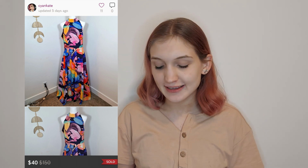It took a month and a half to sell, and the reason I picked up this dress was because it was just so beautiful and it was maxi length and it was in kind of a mid-size, super flowy and fun. I could not resist it and I would definitely pick it up again because the profit margin was great and the dress was just so beautiful.